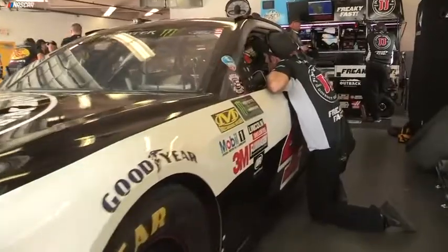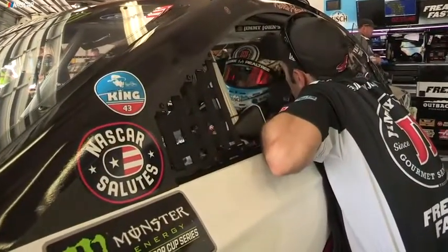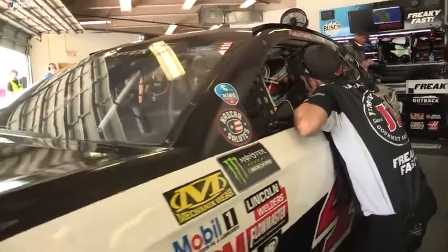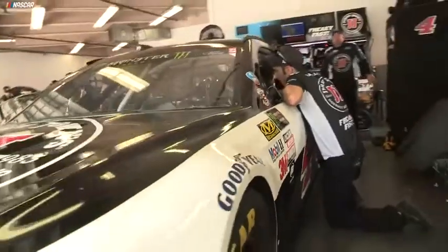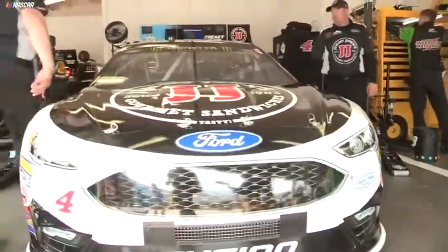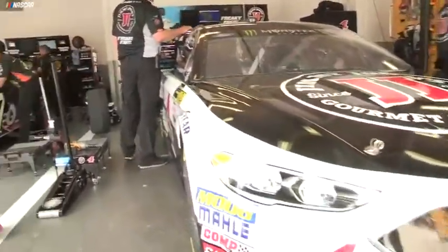Kevin Harvick, Daytona 500 winner. Couple Talladega wins. Was known as the closer from the time he won that 2007 Daytona 500, beating Mark Martin. He's strapped in right now. I know he's on a confidence high right now after his 2 wins last weekend.